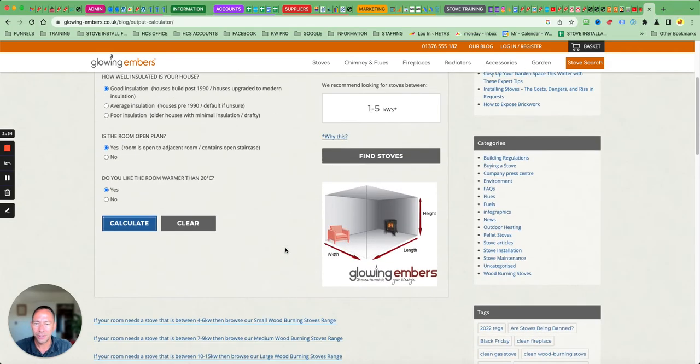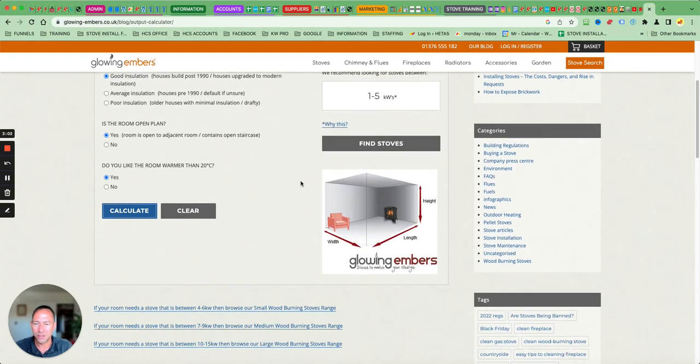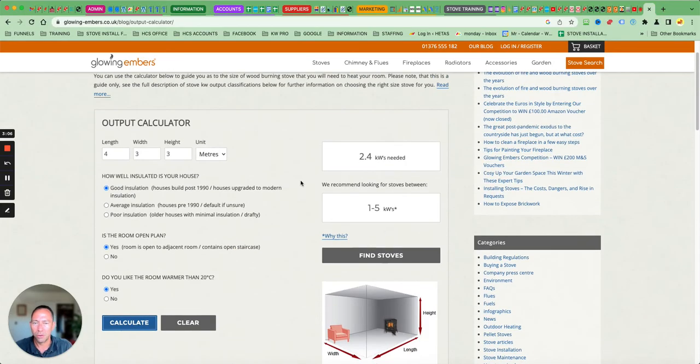And this one is obviously a small room. It says 2.4 kilowatts needed. We recommend stoves looking for 1 to 5 kilowatts. Okay, so that's your basic room size, and the average stove is 5 kilowatts. You don't need anything more than that.